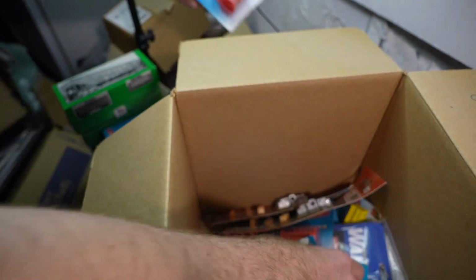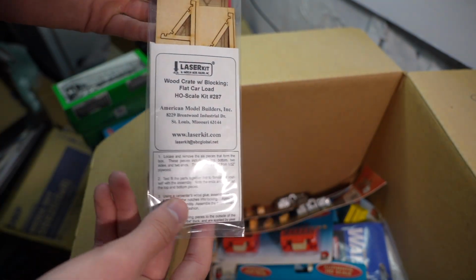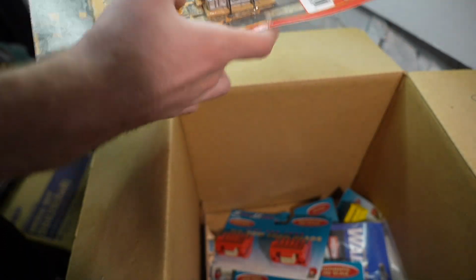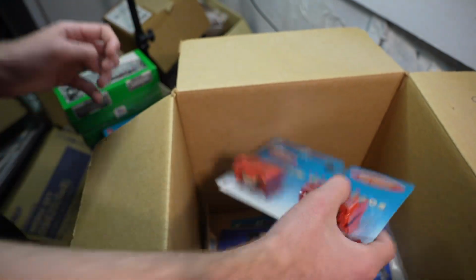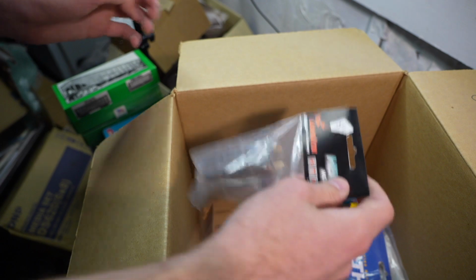And you guys can see, I'm just picking up stuff left and right. All this is sealed. Flat car load. Wood crate with blocking. Again, where the heck do you even find this stuff? Pulley and shaft load. So many of these corn heads. Unreal. I know there's some of these on cars we're going to find later.